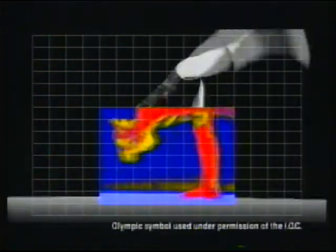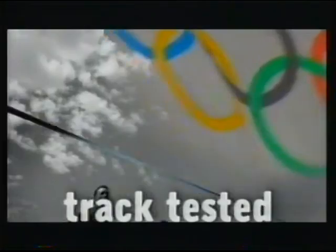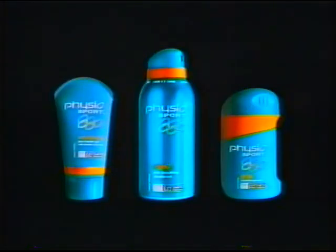What are we going to do? Win! Physio Sport Massage, part of a new body care range for sportsmen and women, developed with sports scientists and the International Olympic Committee, track tested by Olympic athletes from around the world. New Physio Sport, part of the ritual.